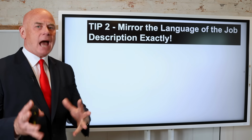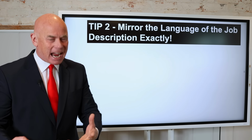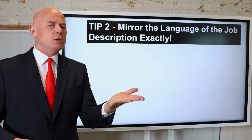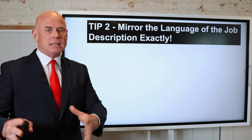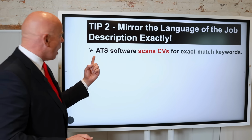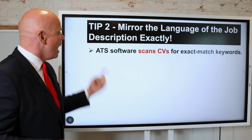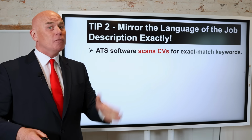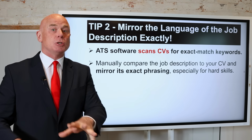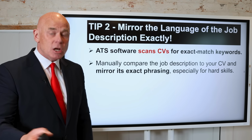Tip number 2 for writing a brilliant CV is to make sure you mirror the language of the job description exactly. Now, the job description is the blueprint for the role you have applied for. On the job description, there will be a list of skills, qualities, and experiences you need to perform the job role to a competent standard. Now, employers use what is called ATS software, Applicant Tracking System software, and they use this software to scan CVs for exact match keywords. So I recommend you manually compare the job description to your CV and mirror its exact phrasing, especially with regard to hard skills.